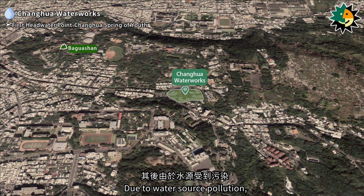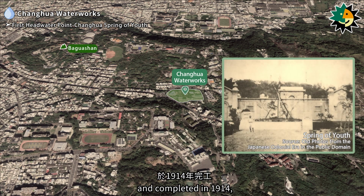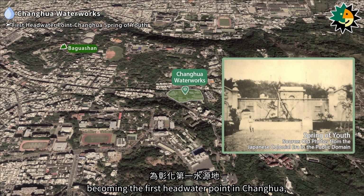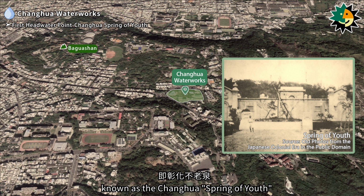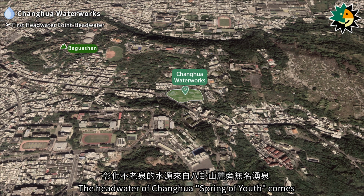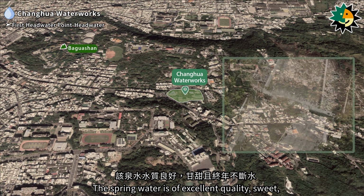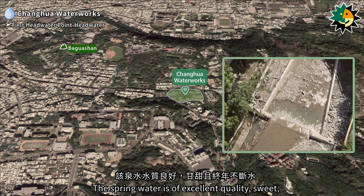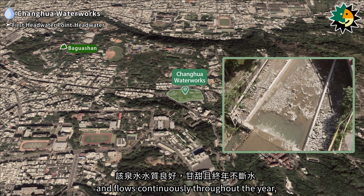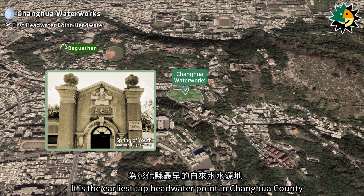Due to water source pollution, a sand filter and a 900-ton clear water reservoir were added in 1912 and completed in 1914, becoming the first headwater point in Changhua, known as the Changhua Spring of Youth. The headwater of Changhua Spring of Youth comes from an unnamed spring next to the foot of Beigang. The spring water is of excellent quality, sweet, and flows continuously throughout the year, thus earning the name Spring of Youth. It is the earliest tap headwater point in Changhua County.